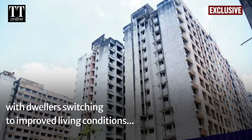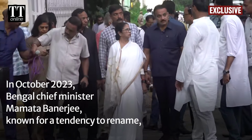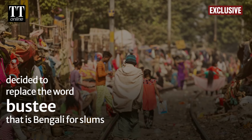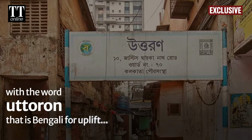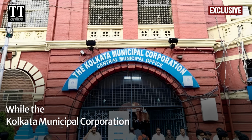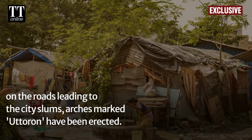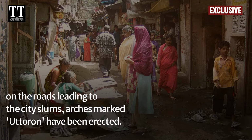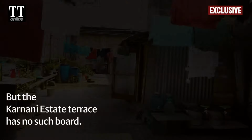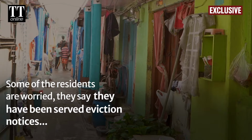In October 2023, Bengal Chief Minister Mamata Banerjee, known for a tendency to rename, decided to replace the word Basti, that is Bengali for slums, with the word Uttaran, that is Bengali for uplift. While the Kolkata Municipal Corporation still has a Basti Development Department, on the roads leading to city slums, arches marked Uttaran have been erected. But the Karnani Estate Terrace has no such board. Some of the residents are worried. They say they have been served eviction notices.